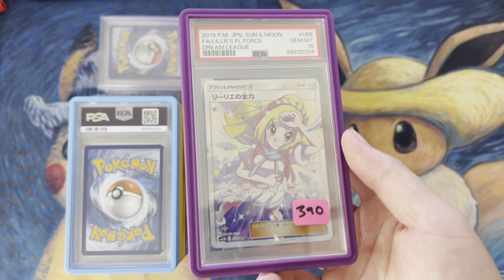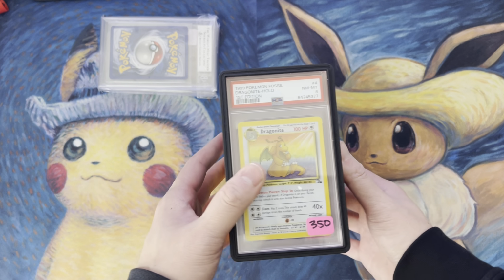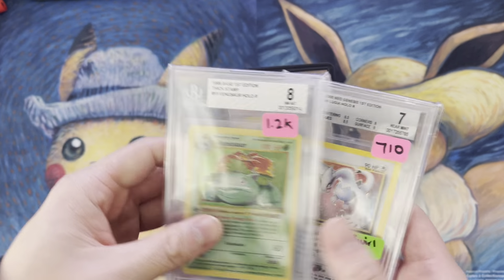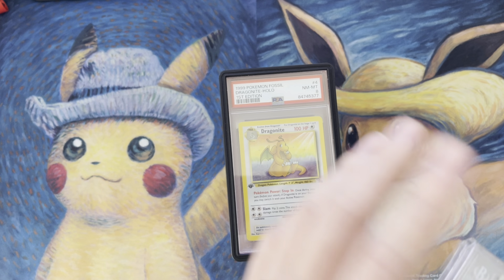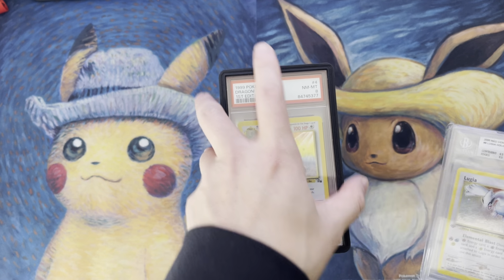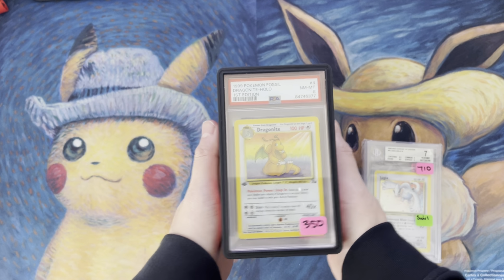But recently I've been getting so many good PSA submissions back, so I'm able to add even more to what I'm gonna sell. I did some calculations on it, and it's already like 1.2k worth of stuff. Just very cool. I love vintage, but vintage doesn't sell. So if I can get out of the vintage and get more into ultra modern PSA 10s, then I'll be very happy with that.